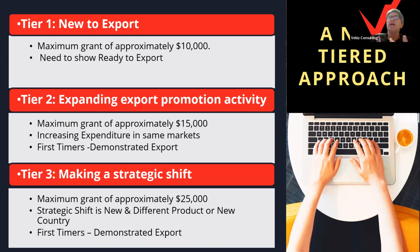Now, why does this matter? Because each of those tiers has an upper maximum of the amount of money that Austrade is going to make available to you as part of the grant. Unfortunately, this is the bad news part of it because these numbers keep getting less, because the government is not putting any more money into this than what they put into it in the year 2000. In fact, more money was put into this on an annual basis in the year 2000 than is currently put into it at the moment.